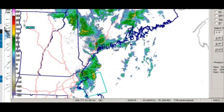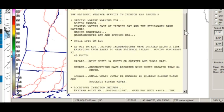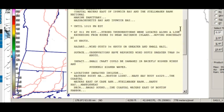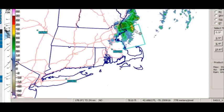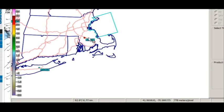Okay. Some sort of marine warning off the Massachusetts coast. Strong thunderstorms located from Essex to Patience Island. Maybe I'll go south a little bit. We'll look at the Boston radar. See what's going on there.